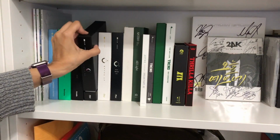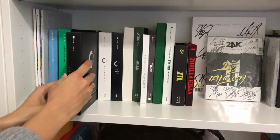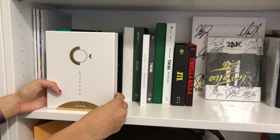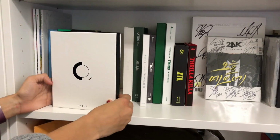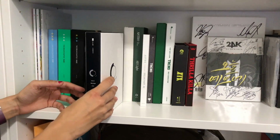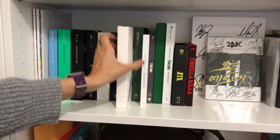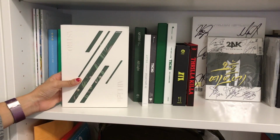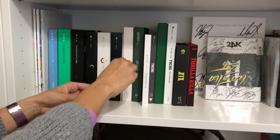And then I have Oneness. This is their first mini album. And their second mini album, and then their third. And then I have Astro. This is their first, I think this is their full album. Yeah. So I have both versions here.